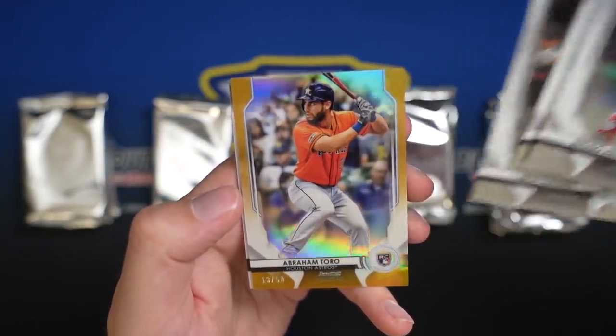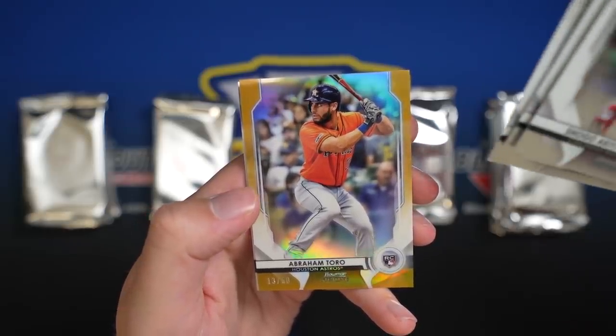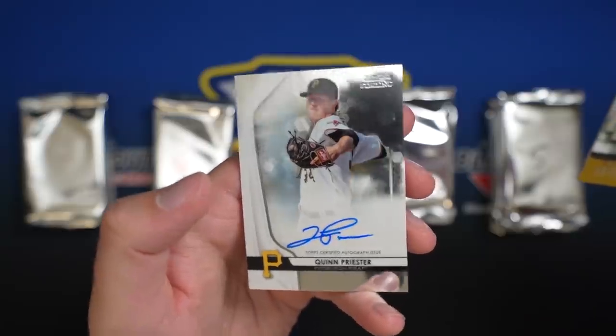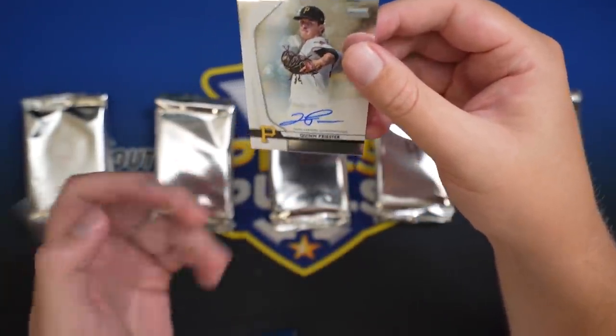Gold. The gold... Abraham Toro. Deese. Yeah. And the auto. Quinn Priester. I like Quinn Priester. Late first round pick for the Pirates. That card was for Joe Rosen.